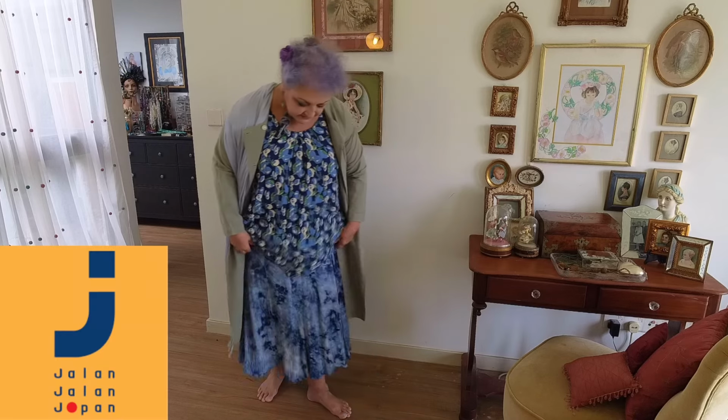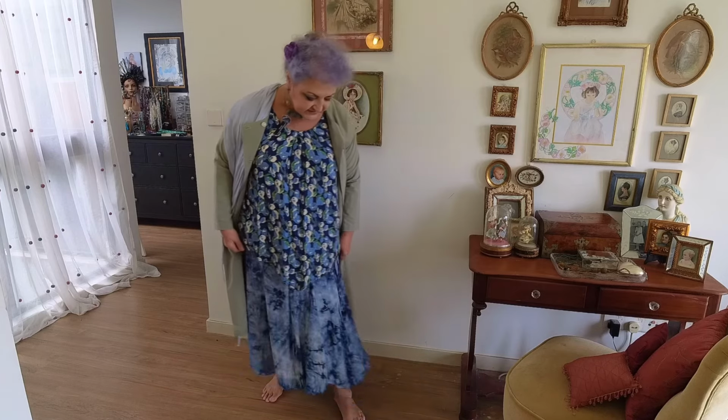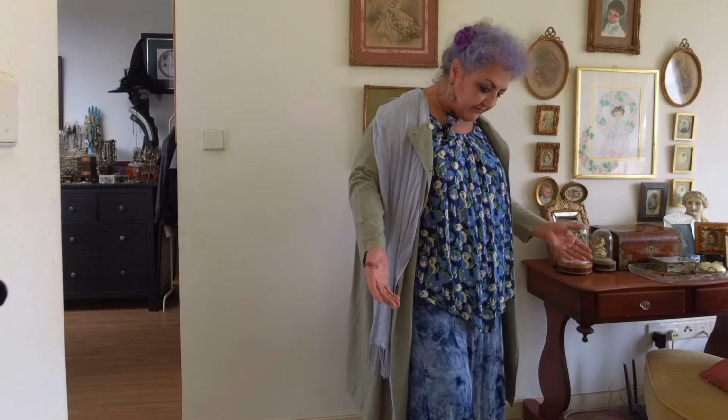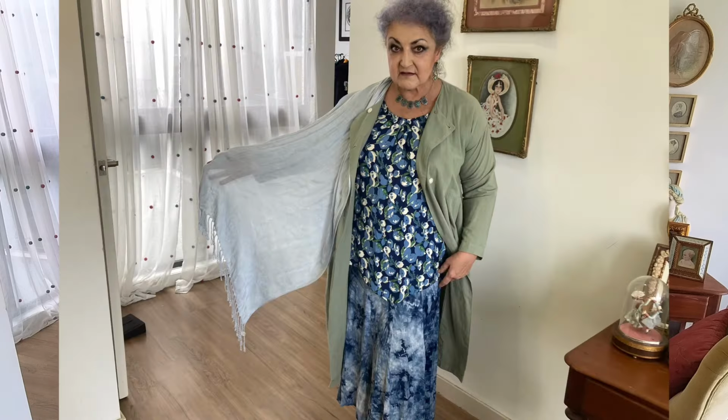This one was 10 ringgit and this one was also 10 ringgit, both from JJJ. The skirt doesn't have a label on it other than it just says made in Thailand, but it's a lovely soft blue tie-dye, and I just thought it picked up all the shades of blue that were in the top. Definitely would wear them together, no problem with that. So I tried it with the blue jacket and it did nothing for it at all, but the green I think just works. It just works.